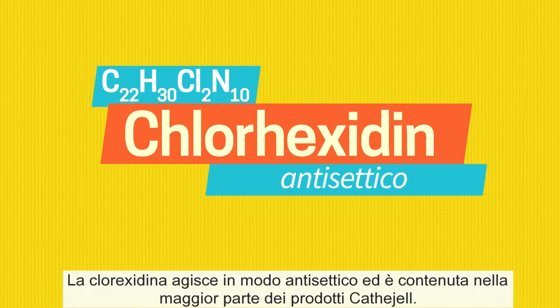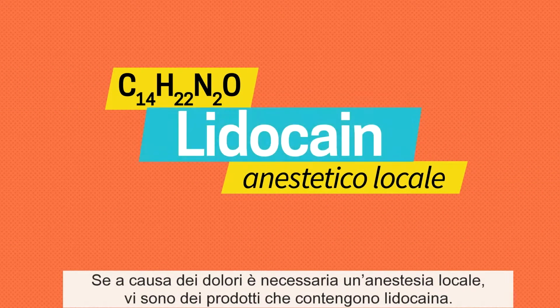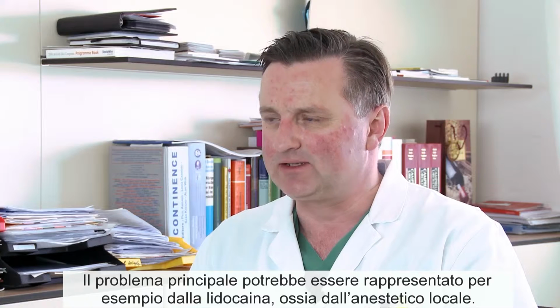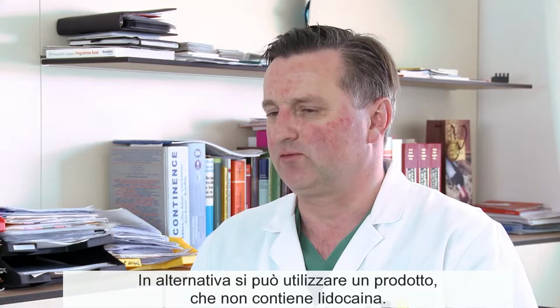Chlorhexidine is an antiseptic and is in most Cathejell products. If a local anesthetic is necessary due to pain, there are products available that contain lidocaine. There are very few reasons why a lubricant cannot be used. Typically, these are allergies or intolerances to certain components. The biggest problem may be, for example, lidocaine, and therefore the local anesthetic. In this case, you can alternatively use a product that does not contain lidocaine. Otherwise, there are no limitations to application.